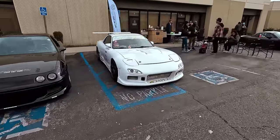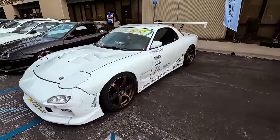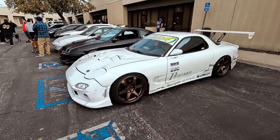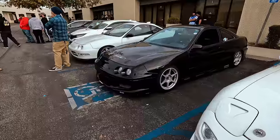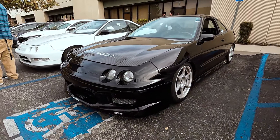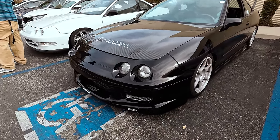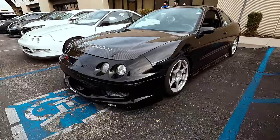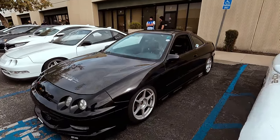Got Ilya's FD over here. This guy took a C-West bumper from a Japanese front Integra and cut it in half and adapted it to a US front end. You see the seam here. Makes for an interesting look. Also has C-West side skirts and rear also.